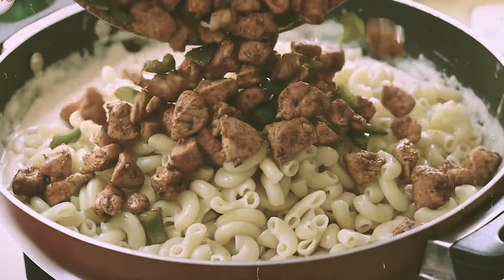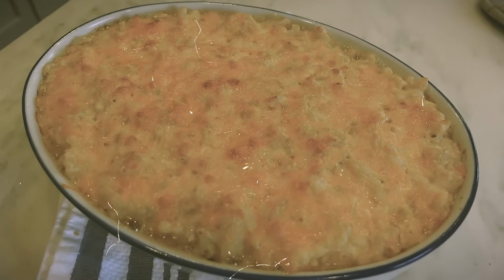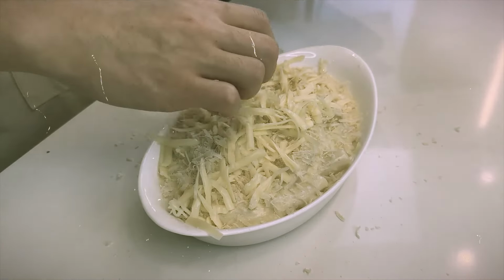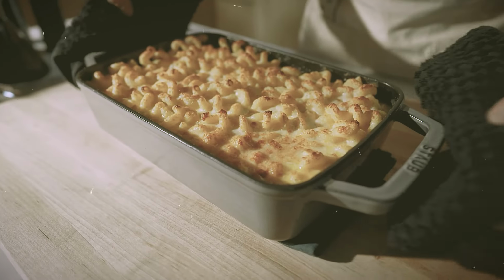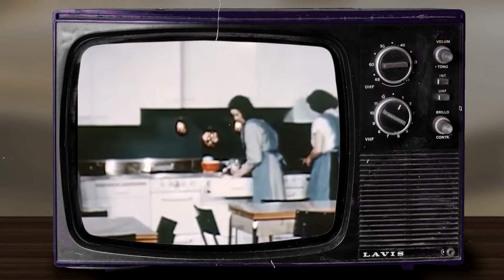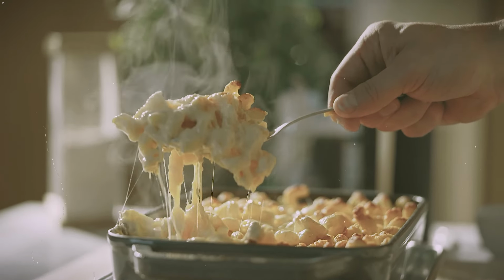In its homemade form, macaroni and cheese was a labor of love. Elbow pasta boiled to just the right tenderness, coated in a sauce of butter, flour, milk, and handfuls of grated cheese. The casserole would bake until the edges turned golden and crisp, filling the house with that cozy smell of bubbling dairy and carbs, the universal language of comfort.